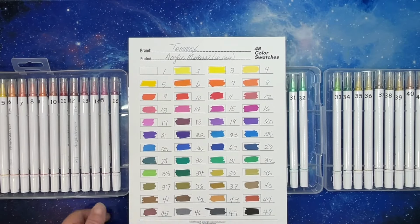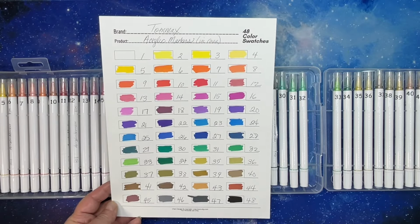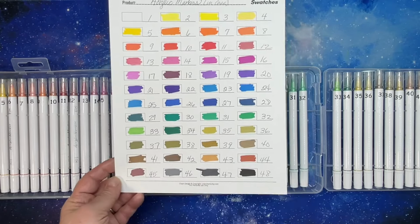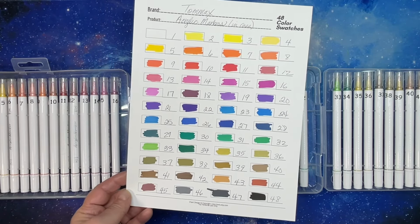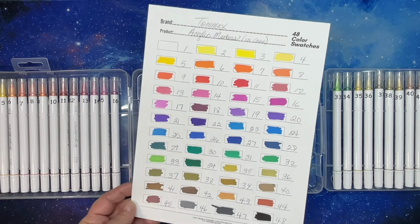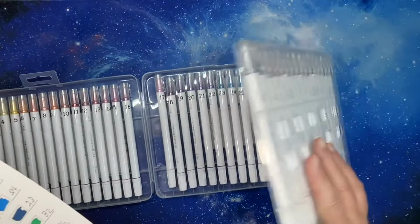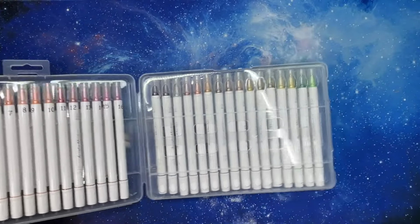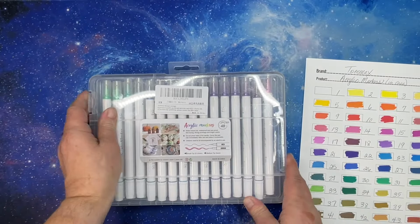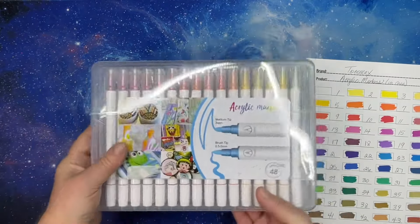So here are all the colors. Some of them are a little bit similar. But yeah, really, not bad for 10 bucks. I'm telling you, those are way more opaque than I thought they would be for $10. Put it that way. And if you want to buy a set for your kids, I think that they're normally like 15, maybe cheaper. I mean, check them out. 48 colors. Nice little case.